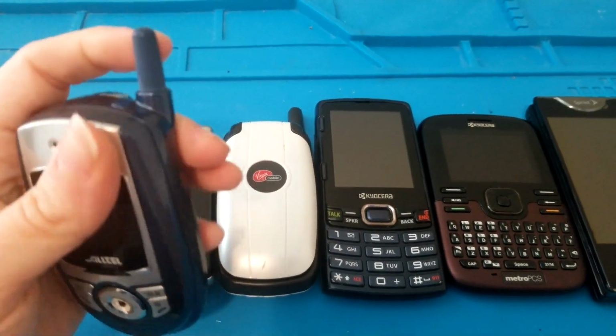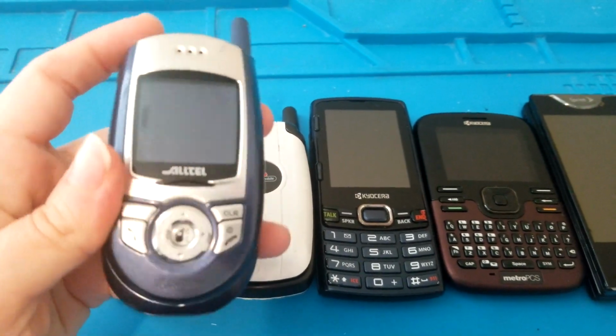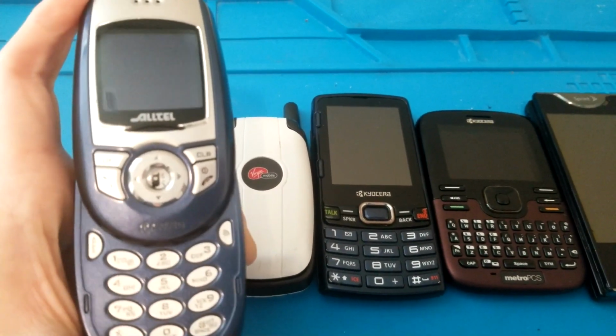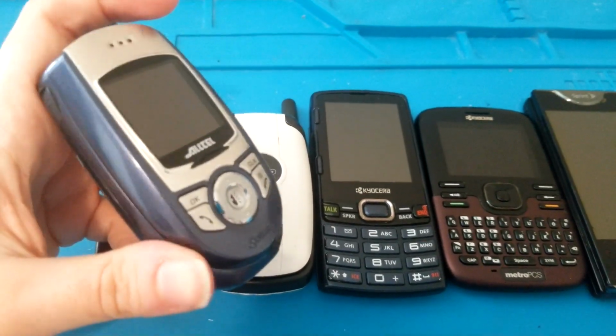And oddly enough, it has an external antenna. Not many of these phones at the time did. I don't know of many vertical sliders, or any type of slider for that matter, that had an external antenna.